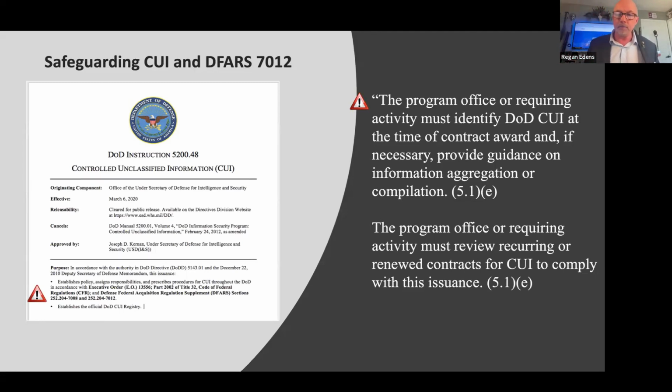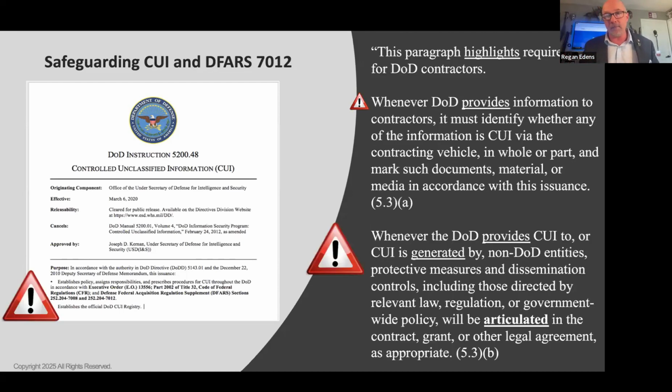Okay. The program office or requiring activity must review recurring and renewed contracts for CUI to comply with this issuance. All right, so that's what that says. Now I'm going to explain what that means in that top bullet in just a second. So this paragraph highlights requirements for DoD contractors. Whenever DoD provides information to contractors, that means the DoD provides you a document that says this document is CUI, it must identify whether the information is CUI.